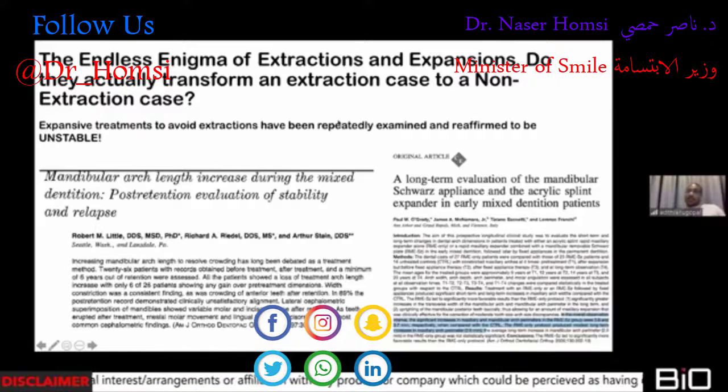Now, there is another very interesting study which was done by Dr. McNamara and group. This study actually compared expansion alone using a rapid maxillary expander on the upper alone to a group which used RME on the upper and a Schwartz on the lower. And they clearly said that even just a rapid maxillary expander on the upper was bound to relapse, and it relapsed quite a bit compared to the group which also expanded the mandible to contain the maxilla as well.